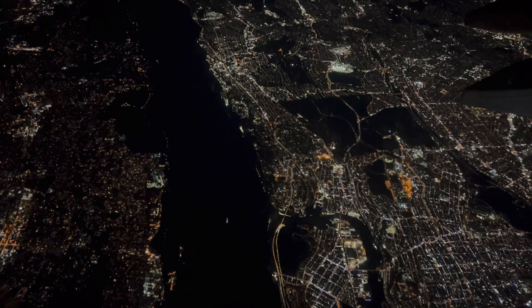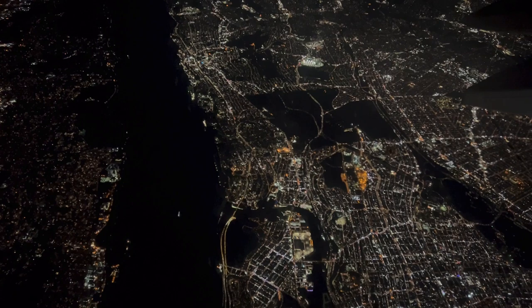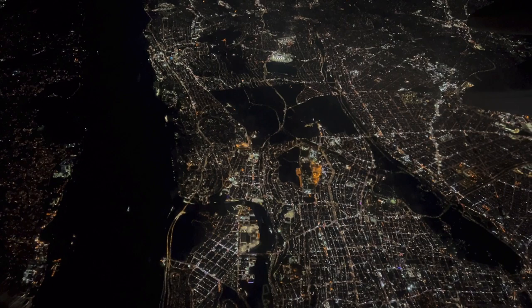JetBlue 2023, 1,500, climbing 5,000. 2023, departure, rate of climb, contact 518, 1,000. 1,000, JetBlue 2023.